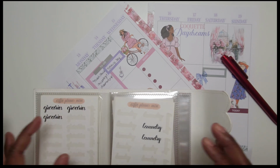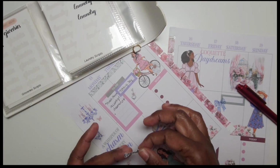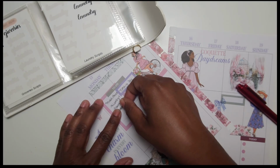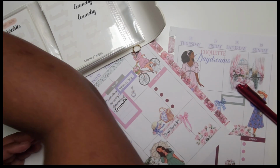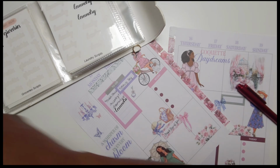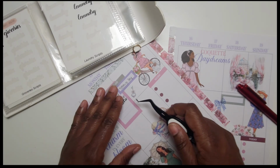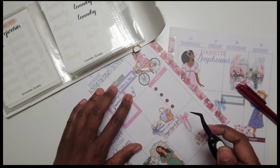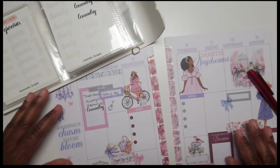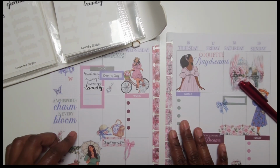Grocery store. Am I going to need to go to the grocery store? Oh, possibly. That was very sticky, so it stuck to my finger and ripped. But a little sticker surgery won't hurt. Okay, there we are. It's like it never happened. So laundry, I don't know about groceries.